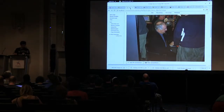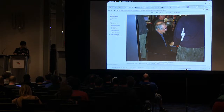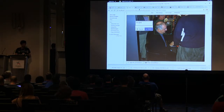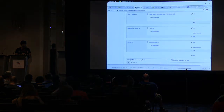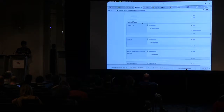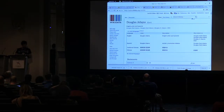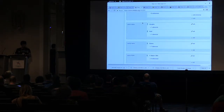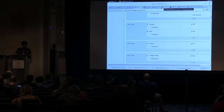Here's sort of what it looks like in practice on my current test wiki. I can add an annotation and say that this region of this image is Douglas Adams. What I would really like to do is start typing Douglas Adams and have it associate with the Wikidata stuff, but that's as far as I got during the hackathon, and getting Wikidata installed beat me. In Wikidata, Q42 is Douglas Adams, and you can look and see all the interesting properties. There are some properties already about images, and there's even a gravestone image link in here.